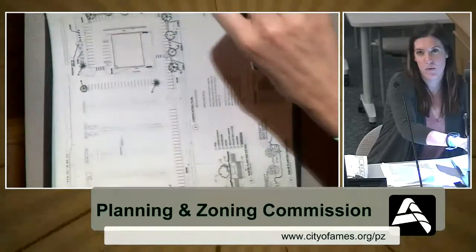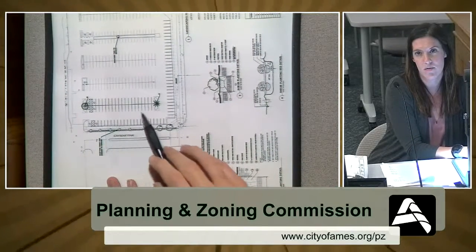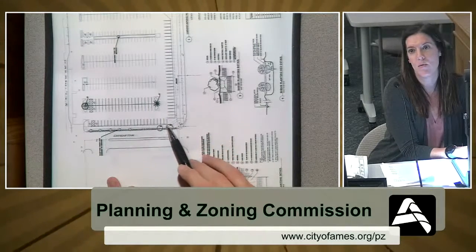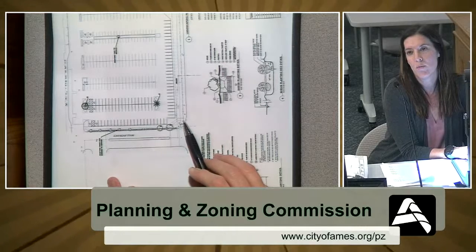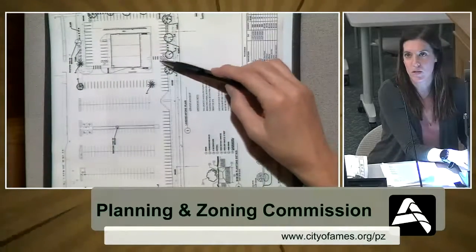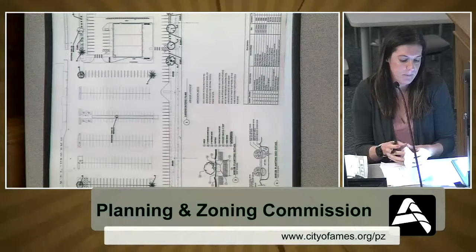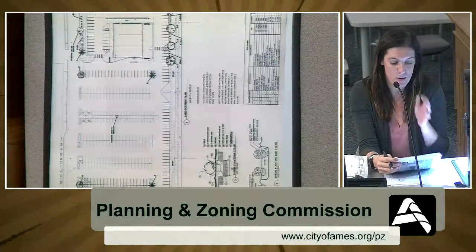Along with this plan, there will be some immediate improvements to this area of the parking lot. So this row will be restriped, this row will be restriped, and there will be a 7-foot sidewalk put in from Grand towards the entrance of the mall. So this will be done at the same time these improvements are made if approved. So I can answer any questions that you have.